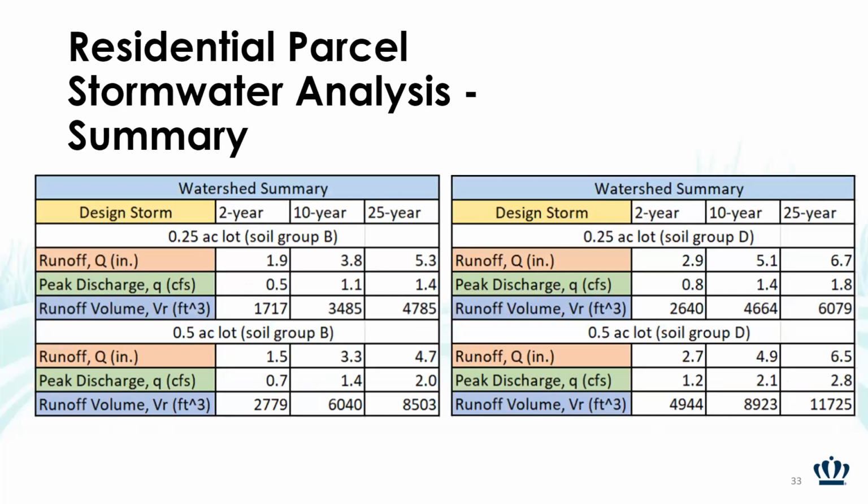And this is a summary of the stormwater analysis for the residential parcels. So it shows the same thing as the watershed analysis, except I added the runoff volume just to show the sheer amount of volume coming from each scenario, each lot, and each soil condition.